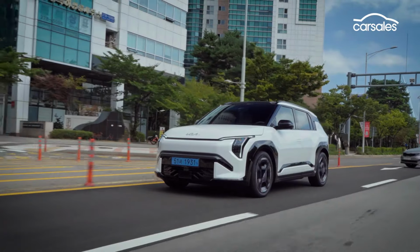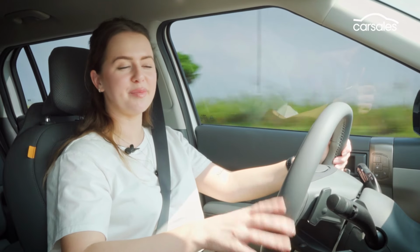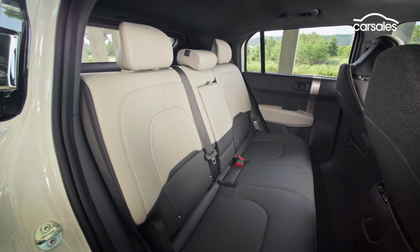We've spent the morning driving in peak hour traffic and on a lot of freeways, and aside from the obvious challenges of navigating a completely different country, it's all been relatively easy, I must admit. It feels bigger inside the cabin than the exterior dimensions give away, and even in that second row, it's actually really spacious.